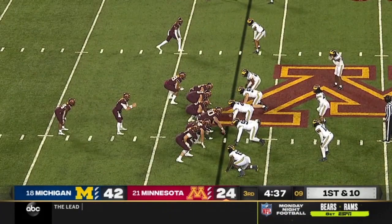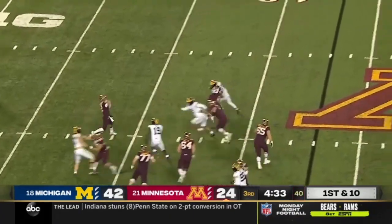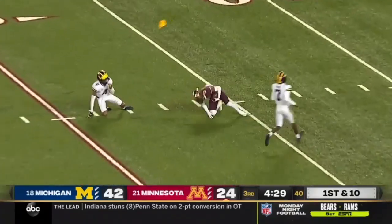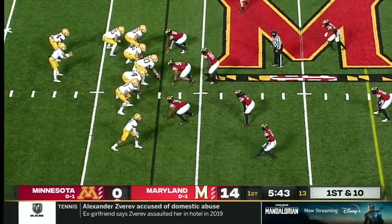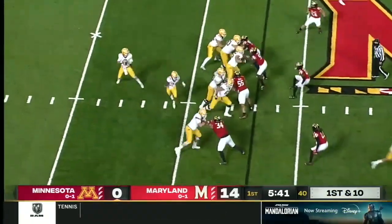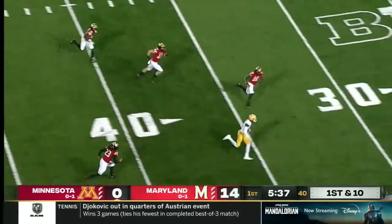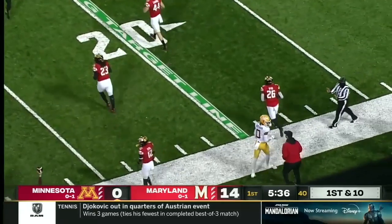Last drive when they marched the field, he was the featured guy. They fake it to him. Morgan takes a downfield shot. This is Bateman trying to fight back, and he makes the catch despite being interfered with. Tanner Morgan, down the middle, he's got a first down and then some. It is Bateman on his first catch.